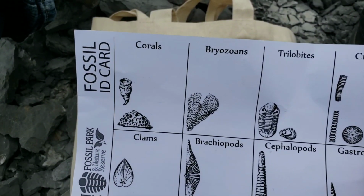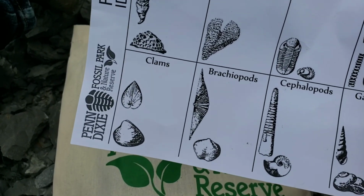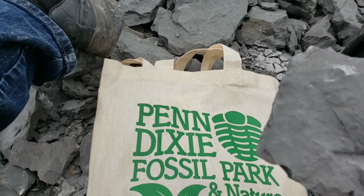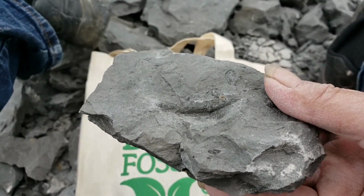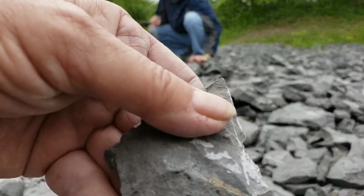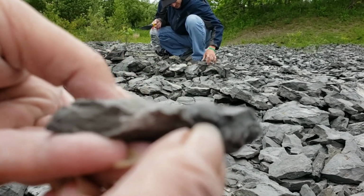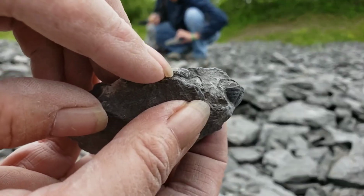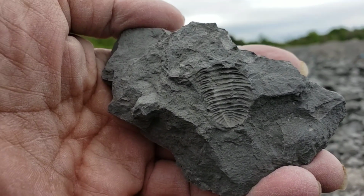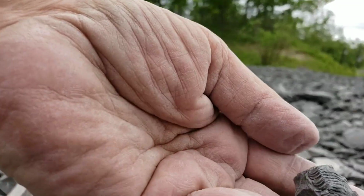These are the things we're looking for. There's the corals, horn corals, bryozoans, trilobites, crinoids. I think I found a couple crinoids. Clams, brachiopods, which I just found my first brachiopod. And it's right there. It's the impression of a brachiopod. Okay, I found my first piece of trilobite. Looks like there's something else right in there. Got my first imprint of a trilobite. Woohoo! That's just the imprint. That's not the actual trilobite. Half of one.